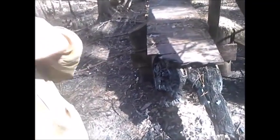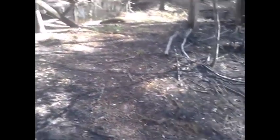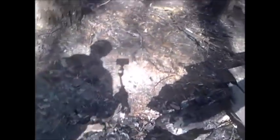Well, the day after the controlled burn that I was telling you about, we saw the fire. The bridge was on fire, and there is probably a 10-foot section that burned right here. So I ran back to the campsite, got some buckets, and we got water from the creek over there, and I dumped water on this bridge until I got the fire out.